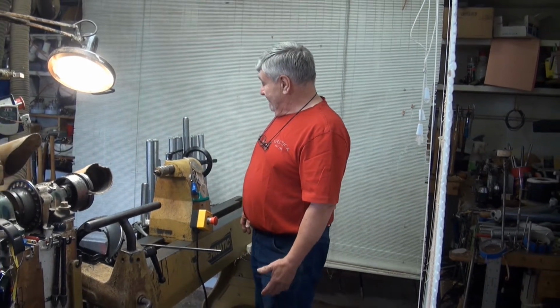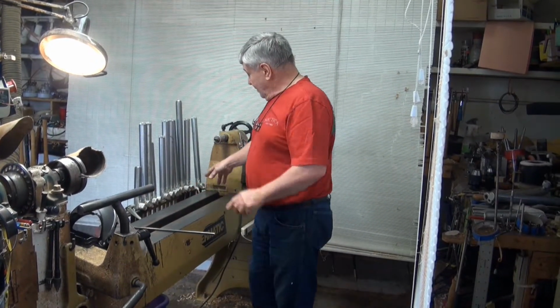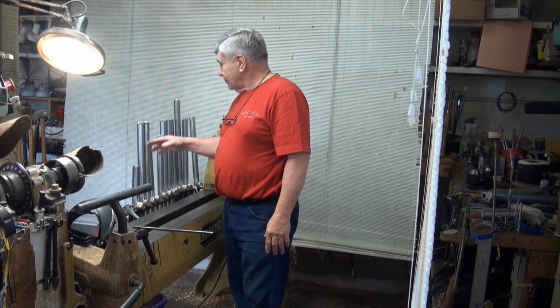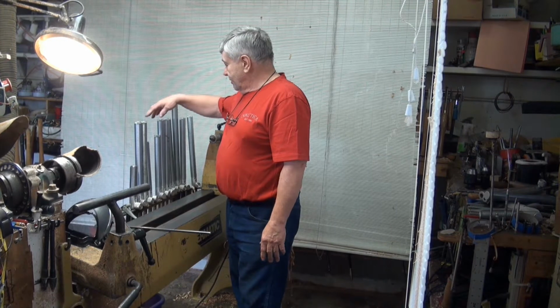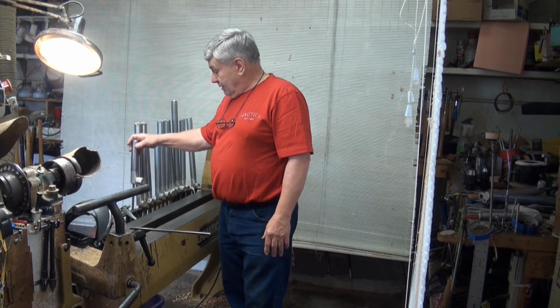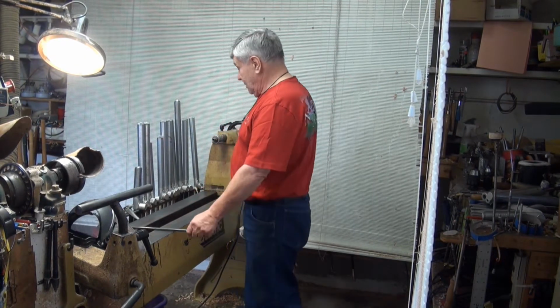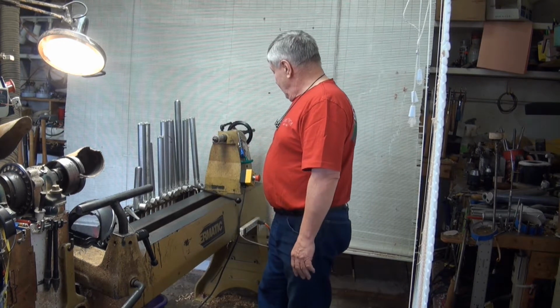And back here, I drilled and tapped a couple holes, and I made this bracket, so I got all my tools lined up here. I have marked for when I do bowls, because I have a number 1 and a number 2, and then the fingernail grinds, and then my shorter tools that I use for finish work or putting tenons on. It works out quite well for me.